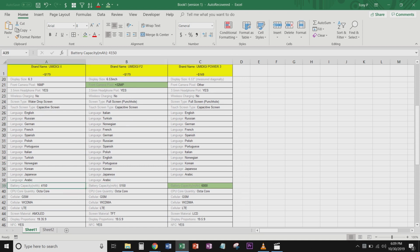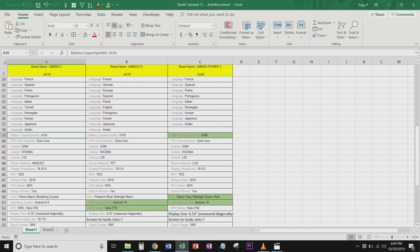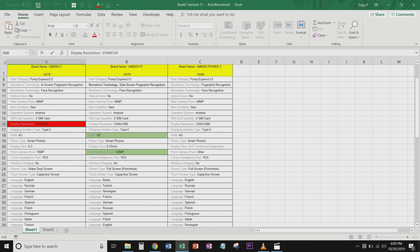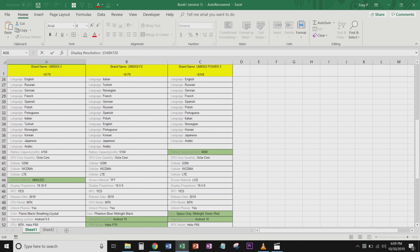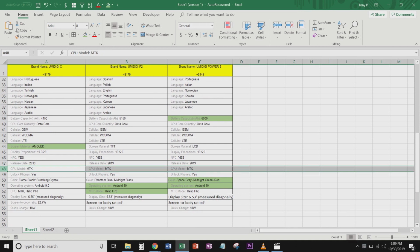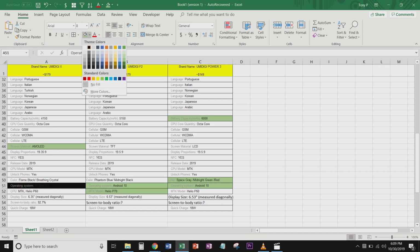Back to the screen, the X uses an AMOLED, the F2 uses TFT, and the Power 3 uses LCD. AMOLED is obviously the best of the screen materials, but TFT is better than LCD. Just a reminder, it is running 720p on that AMOLED, so you will see some decrease in clarity and sharpness. All three phones were released in 2019 with a MediaTek processor. The X runs on Android 9 and the other two run on Android 10, which is a huge distinction factor too. Obviously Android 10 is the newer one, and they all have 18-watt chargers.